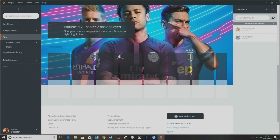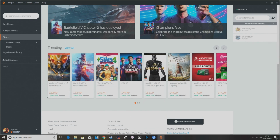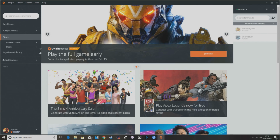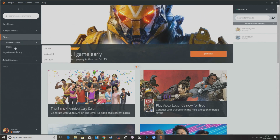And the store, if you look, is basically all EA games that they sell. So, you know, your Sims, your FIFA, Madden, Battlefield, they're all on here. Oh, apparently they sell Assassin's Creed on here as well, didn't know that. The main selling point for EA though, at the moment, is probably going to be Apex Legends, which is a direct competitor to Fortnite and Black Ops. It's a Battle Royale game, which is free to play and is amazing, so give that a go if you're watching this.